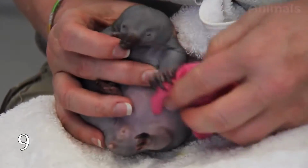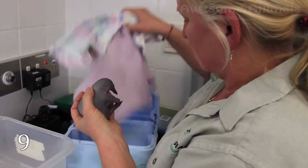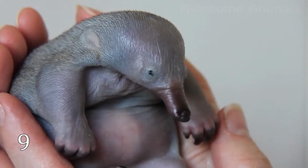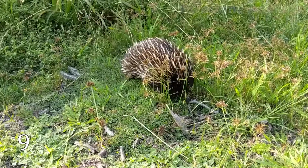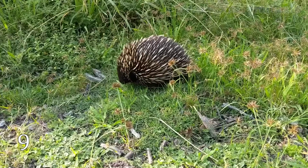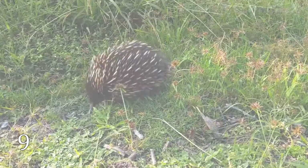Baby echidnas, or puggles as they're called, are completely bald when born. These cuties hatch from eggs in spite of being mammals and look at the world with their tiny eyes. After the young hatch, echidna mothers carry them around for up to 2 months until they start to develop spines and start looking a bit like her.